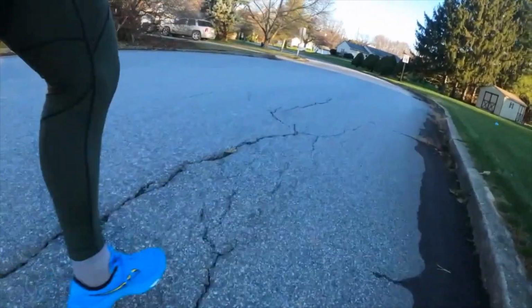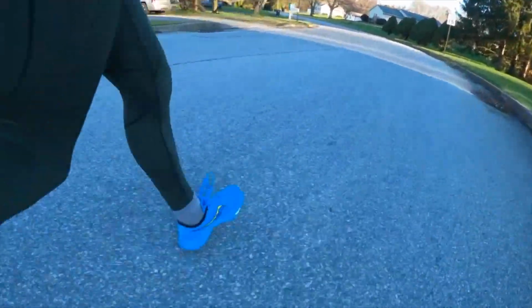I would be comfortable racing a marathon in this shoe. I think if you can get the shoe, even at its retail price, but especially at a sale price, this is the shoe I would recommend to everybody, no matter how you run. It has a wide platform.